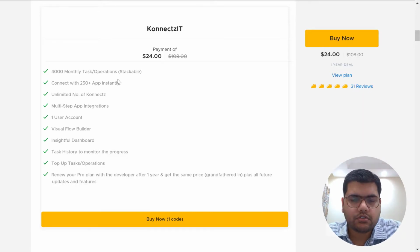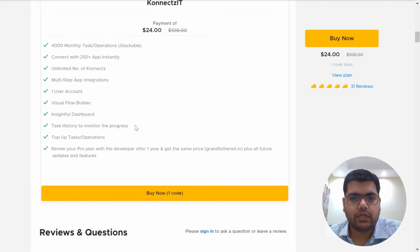And again, it is justifiable that you cannot have unlimited monthly tasks because there is an investment which these guys have to make, if I'm not wrong. So 4,000 monthly tasks is pretty okay. Now, where we can use this is something we will talk about when we enter into KonnecttzIT.